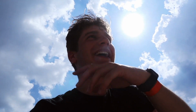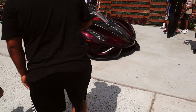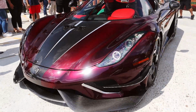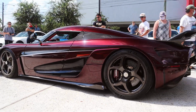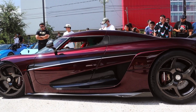Alright guys, so the Regera literally just pulled up. This is the first time I've ever seen a Koenigsegg, and it is just, that thing is beautiful. Holy crap.